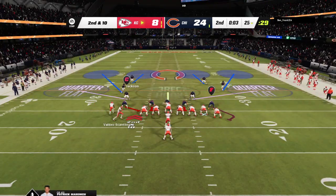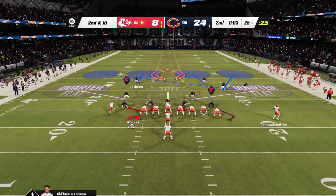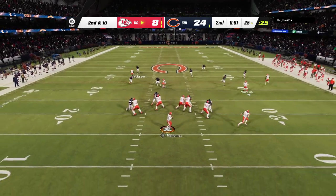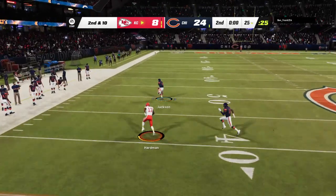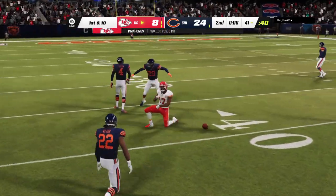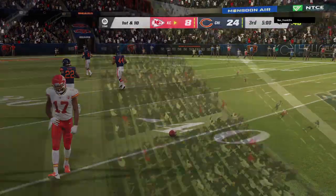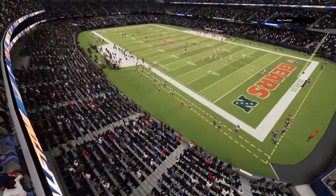They'll send a receiver in motion to the right. Final shot before the half from Mahomes. This one complete to Mecole Hardman. And he'll have it past midfield, almost to the 40, before being taken down. And that'll do it for the end of the second quarter.